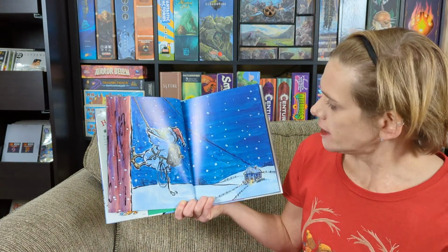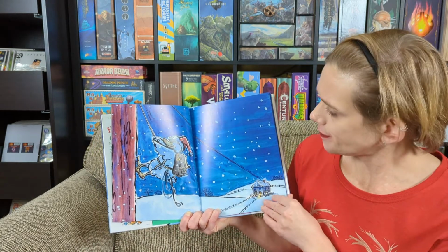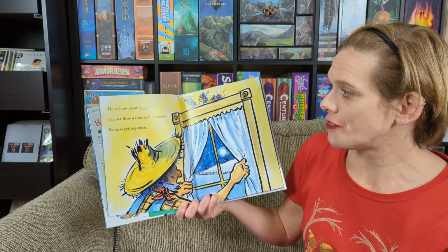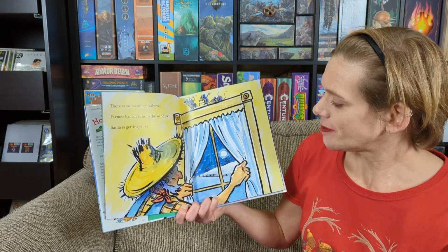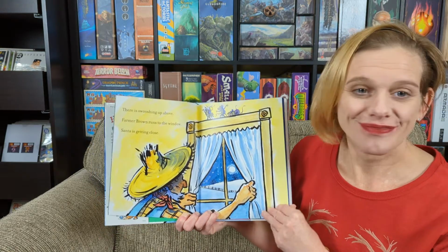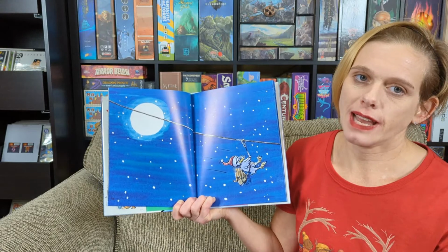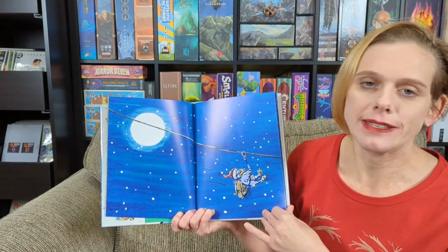That's not Santa. Well, who's that? That's Duck. There is swooshing up above. Farmer Brown runs to the window. Santa's getting close. Who is that? That's not Santa. What is Duck doing?